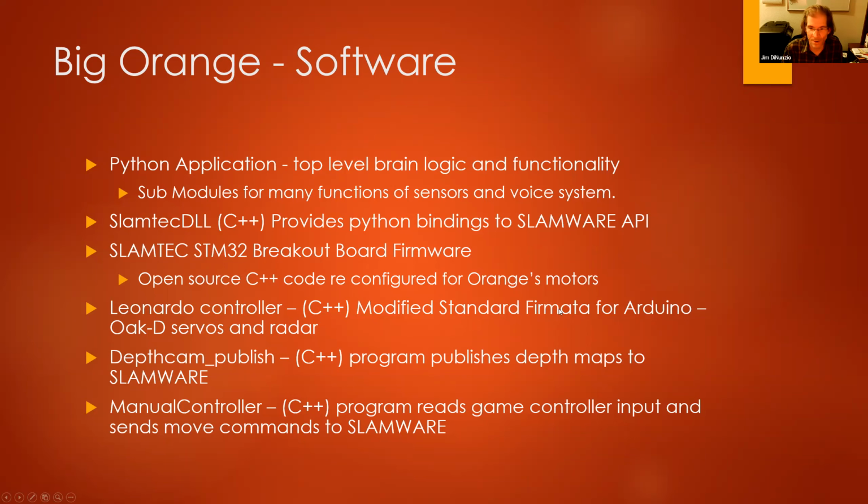And so the standard Firmata handles the server side on the Arduino, and on the PC I run a client in Python, and that controls the OPD and servos and the radar. So I can control those from Python on the PC. And in the future, possibly more things.